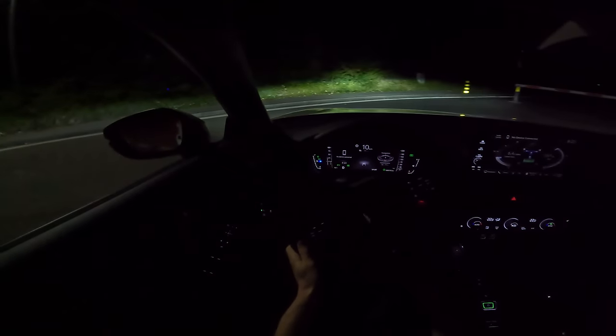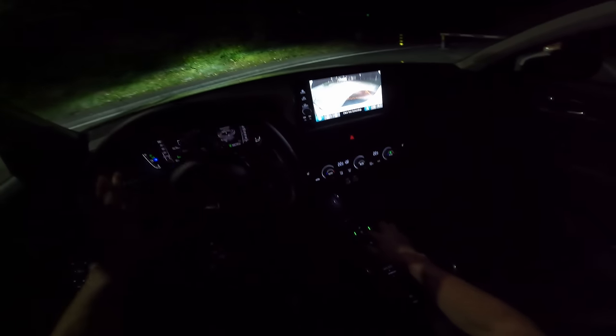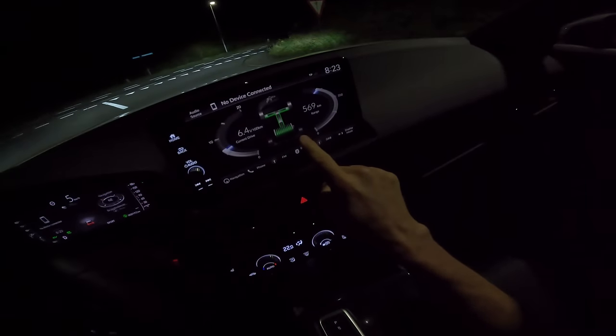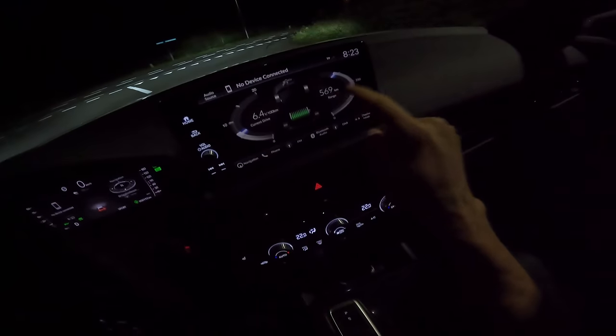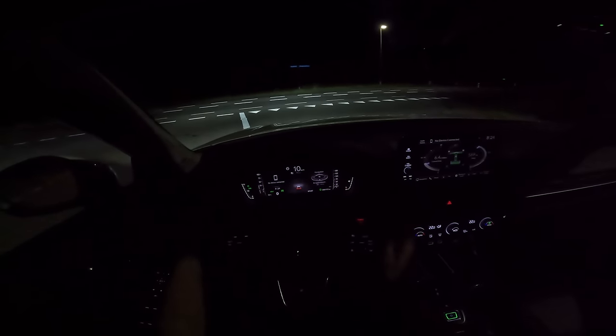Turning around. Yeah, it's nice. The feeling is great. Driving this car is lovely. And look at this, 6.4 liter consumption, and the battery is full right now. 569 still range. What do you want more than that? Hybrid, whatever. It's a perfect car. It's really a perfect car.